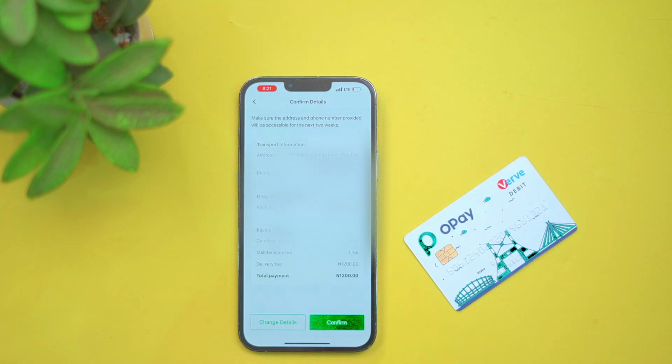Now, based on my personal experience, I was able to apply for a debit card on the OPay app, and I got it delivered within 2 weeks. But get this, when I got the card, I didn't need to go to an ATM machine to activate my card. I just used my OPay app to activate it, and I was good to go.